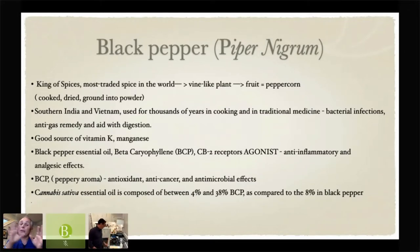I think we've all seen the plant. It's a vine-like plant. The fruit of the pepper is the peppercorn. We cook it, we dry it, we grind it, and that, my friends, is black pepper. It's from southern India and Vietnam. It's been used for thousands of years.